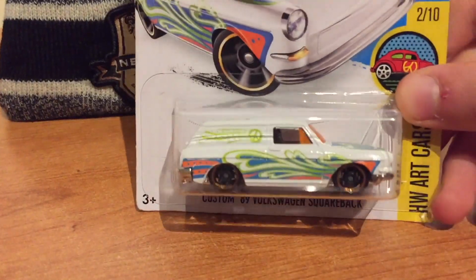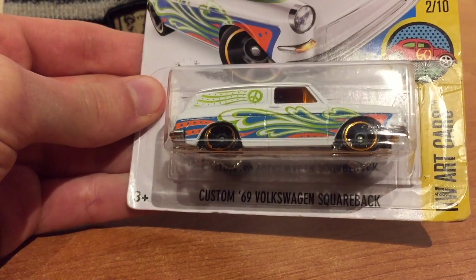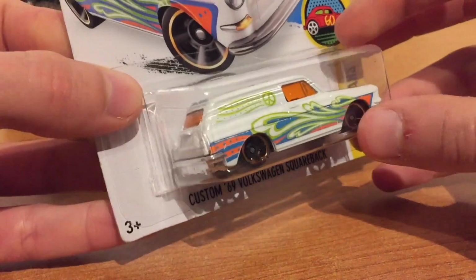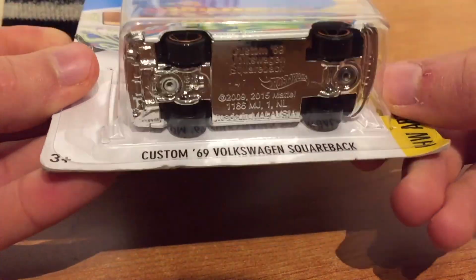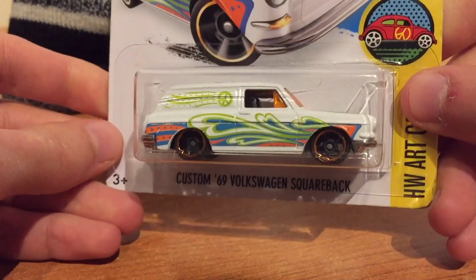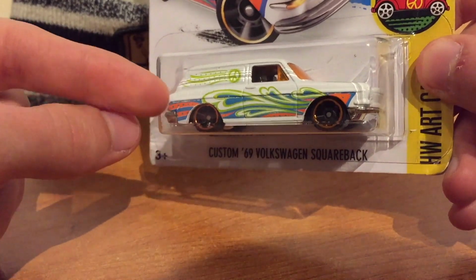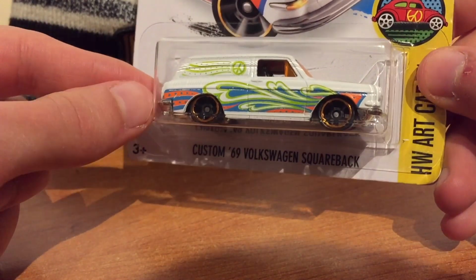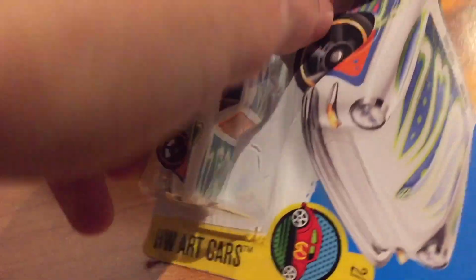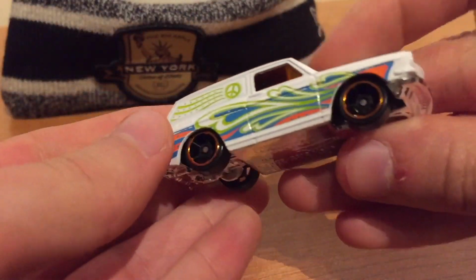I've got the custom 1969 Volkswagen Squareback. You know, I'm not a mainline guy. I don't really care that much about mainlines, but this one is pretty cool. I don't know if this is just a recolor or a special Kmart K-Day edition. This one is a super crazy car. Let's open this little one.